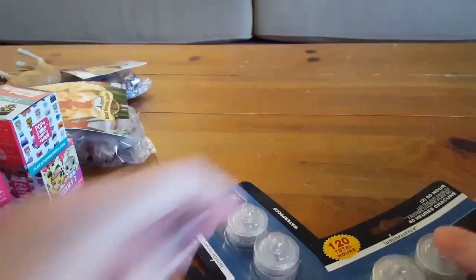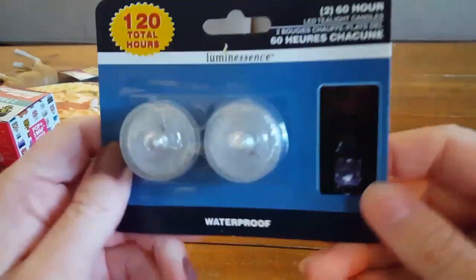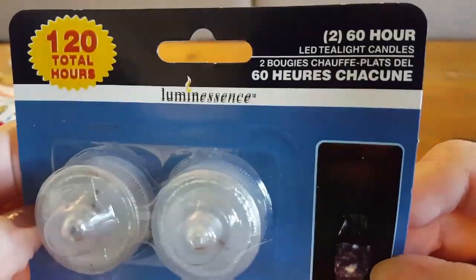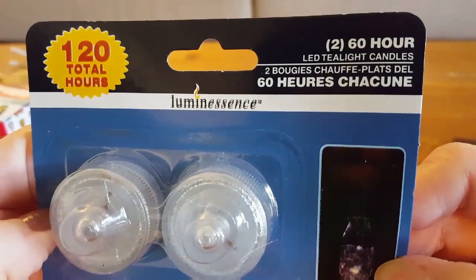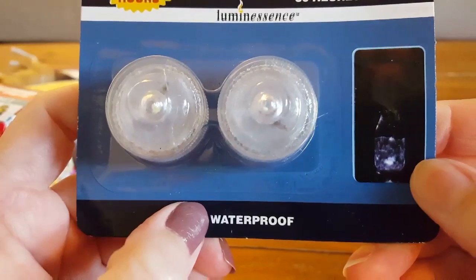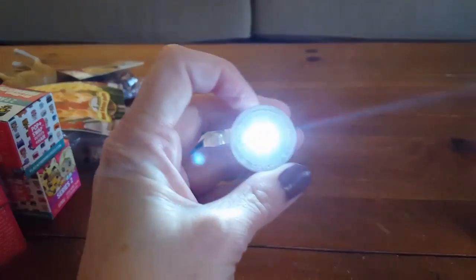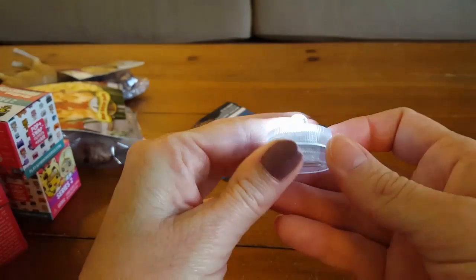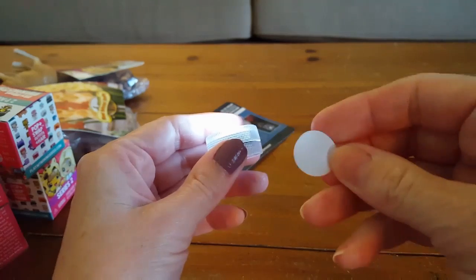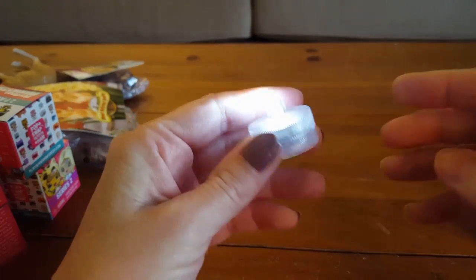I came across these. I've never seen them, and it's interesting what they do. You get 2 60-hour LED tea light candles, and they are waterproof. See that in that picture? So you know what I'm going to do? I'm going to test it out, and we're going to see if this thing works. Okay, this is what it looks like once you take it out, and you have to take this little paper thing out. So that's how bright it is, and I'm going to stick it in some water and see if it still works.